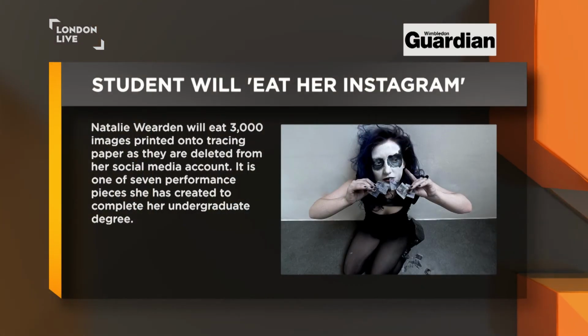And finally, a bright idea for dealing with all-consuming social media. I love this story. This is wonderful. This is from the Wimbledon Guardian. It's a Wimbledon art student, Natalie Weirden, and she is going to eat her Instagram next week as part of her degree. She's going to eat 3,000 images that she put on Instagram, printed onto tracing paper as they're deleted from her social media account. It's part of her degree at the University of Arts London.